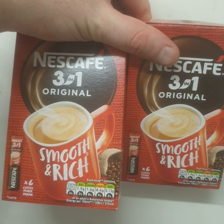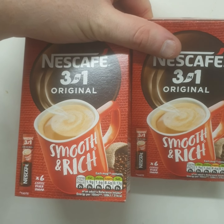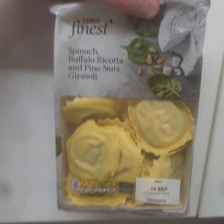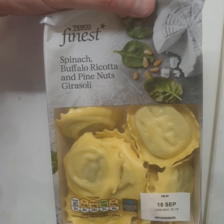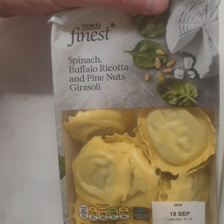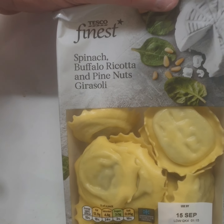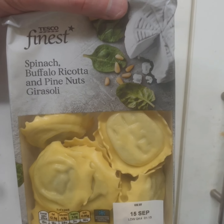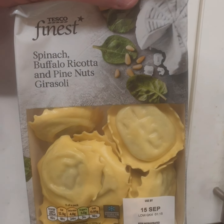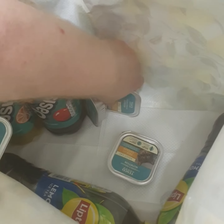And then I've got the Nescafe 3-in-1. I like these. Smooth and rich Nescafe. I picked up these. I've never had these. I think I've had the cheapy version, but these are the finest spinach and buffalo ricotta and pine nuts. I can't read that properly, whatever word that is. I'll try those. I'll give those a try. I've got to quickly whiz through these because my phone's going to die on me any second.